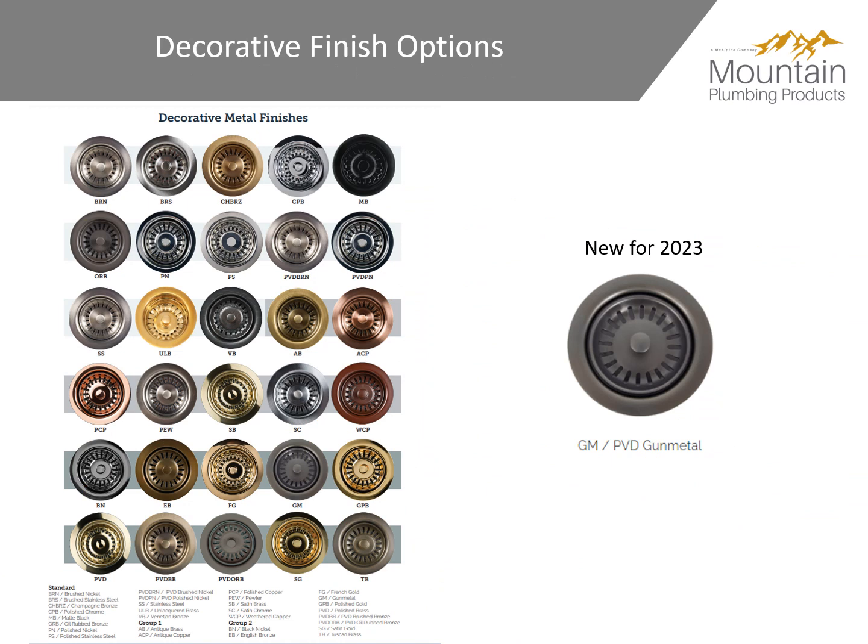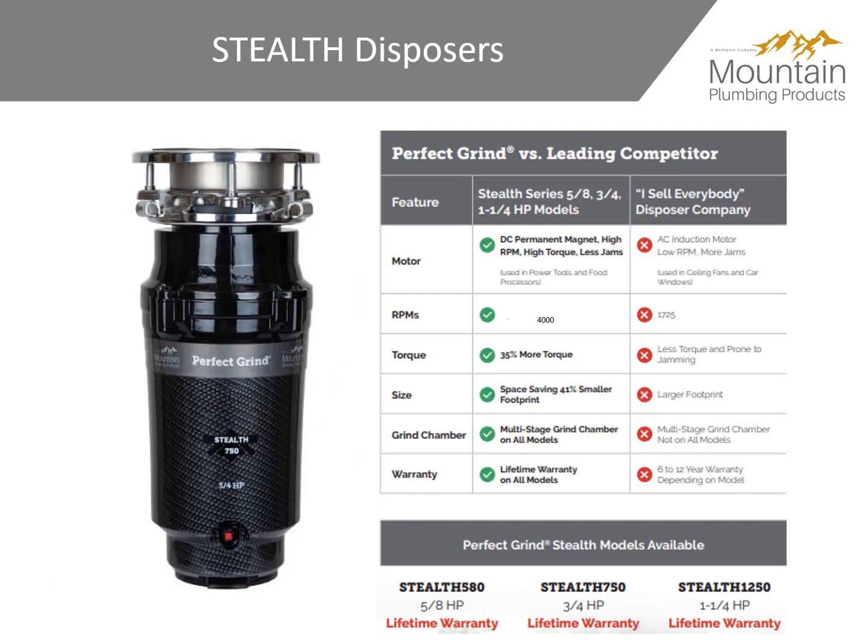Here we have the decorative finish options with Mountain Plumbing. We have about 30 different ones to choose from, and it makes it really easy to match with whatever else you have going on with your kitchen design. So being able to match accessories to, let's say, the kitchen faucet or with cabinet hardware that's in there, it makes it really easy to pair it with other stuff that you have going on with your kitchen design. Here we have the Mountain Perfect Grind Stealth Disposers.